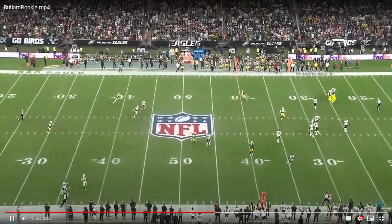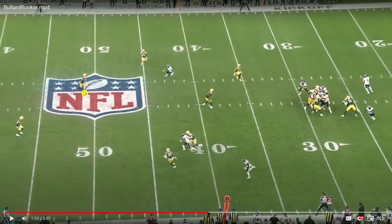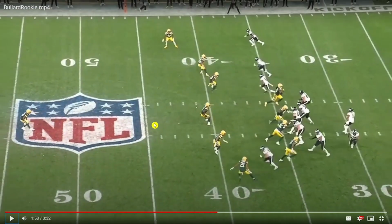Hurts has nowhere to throw that. He was definitely going to go back to that play or go back to the dig here, and you just see that closing speed, nowhere to go for Hurts. And that type of coverage instincts is what we really like to see.